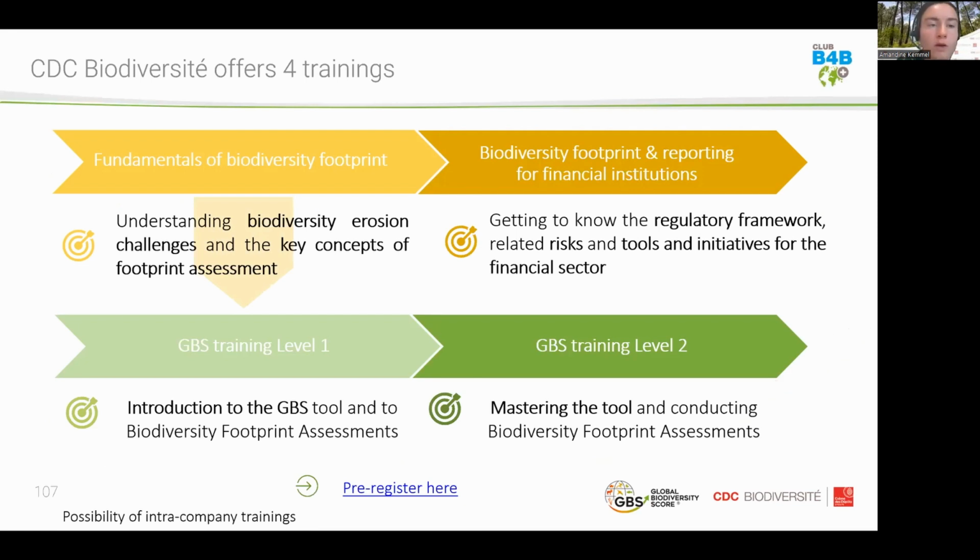As Justine mentioned before, we are offering trainings to sensitize people on biodiversity issues, but we are also offering training to use the tool that we have developed, the GBS. We are offering two sensitization trainings. One is on the fundamentals of biodiversity footprint, a beginner training allowing to better understand biodiversity topics and biodiversity erosion challenges. The other one is more specific for financial institutions to get better knowledge on the regulatory framework and related risks, and what are the tools and initiatives available for the financial sector. And we are offering two other trainings on how to use the GBS. The first training is level 1, an introduction to the GBS tool and to the biodiversity footprint assessment. And level 2 is really to better understand how to use it practically and operationally, and at the end use it for a real biodiversity footprint assessment.